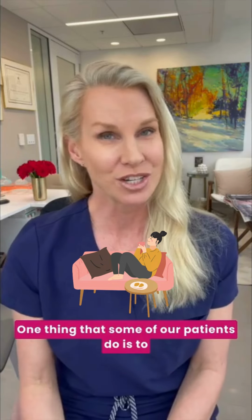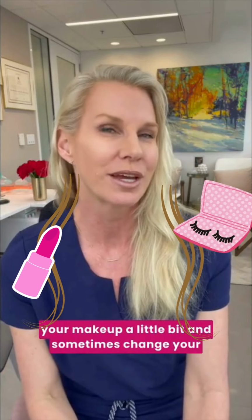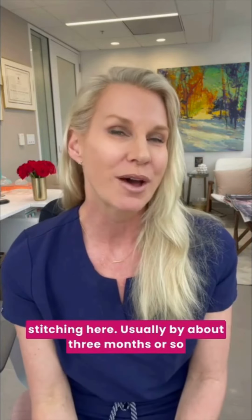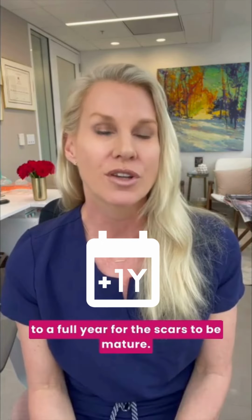One thing that some of our patients do is to wear glasses during the recovery, even if they're fake glasses, or you can get your eyelashes done and change your makeup a little bit and sometimes change your hairstyle because that will be more noticeable than any stitching here. Usually by about 3 months or so, you can really appreciate your results. And as for any plastic surgery procedure, it takes up to a full year for the scars to be mature.